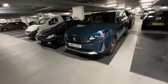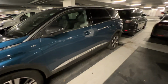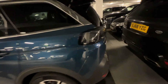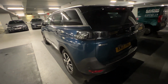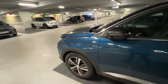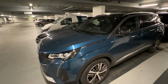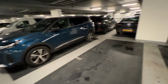Another Peugeot, this is the 5008 SUV. They have a really fantastic design, kind of angular but sporty at the same time, all blacked out rear tail lights. This is, I think, one of the best looking SUVs I've seen so far. And I apologize, I'm doing all this in the parking lot because it's raining like crazy outside. And I'm forced to do all this in the indoor parking lot. So some fascinating cars all around here.